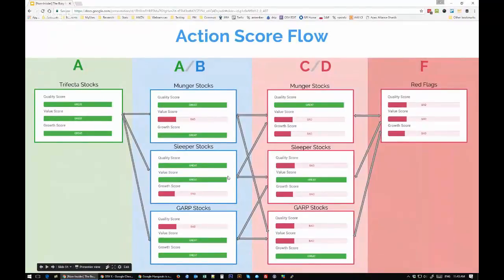If it's a B grade, it can easily turn into a C. When it's a C grade, remember, these are the borderline negative stocks. For a mom and pop stock, sorry, I made a mistake on that, it has to really perform well on the value and the growth. Likewise, for a value trap, it has to do better on the quality and the growth. So you have to dig in.